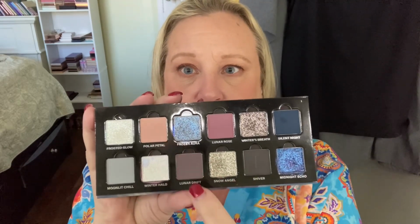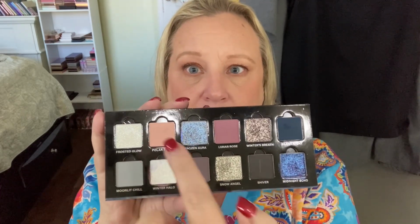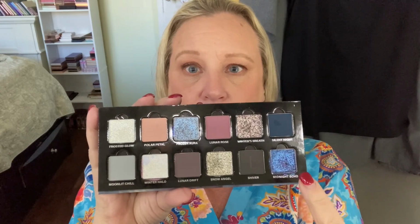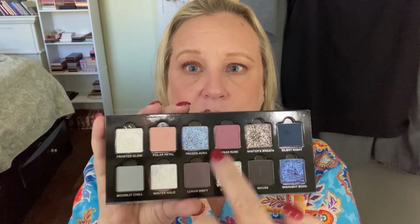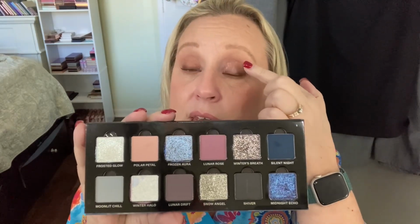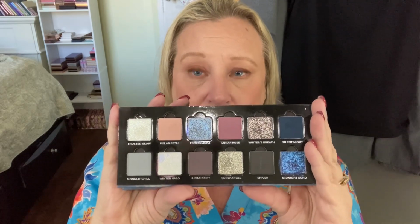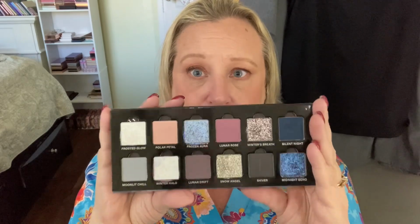So I like that you do have some more neutral mattes. You have lights, and then you have medium and dark mattes. And then these shimmers are multi-chrome, holochrome shimmers. So what I do is I use a combination of these mattes, and then I put this shimmer on the outside of my eyelid. I put this shimmer on the inside of my eyelid, and I have an ice princess look. And of course, the Inslee Rain quality is absolutely phenomenal.